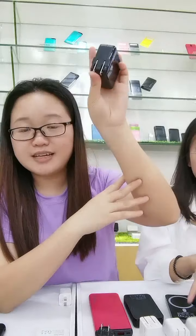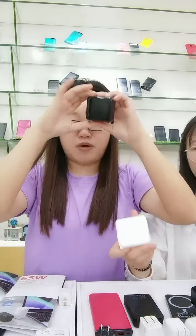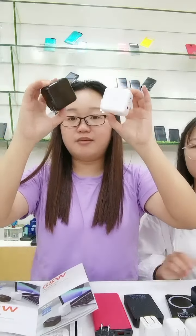And this one is black color. We also have this one in white color. It's small size. A regular 65 watt charger is maybe double the size, but this one is only half size.